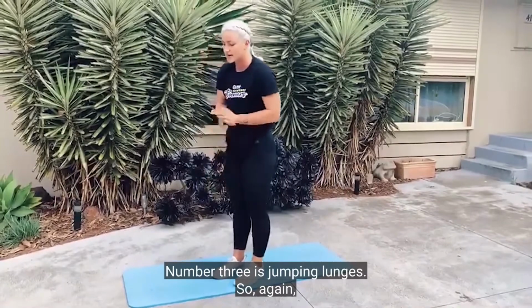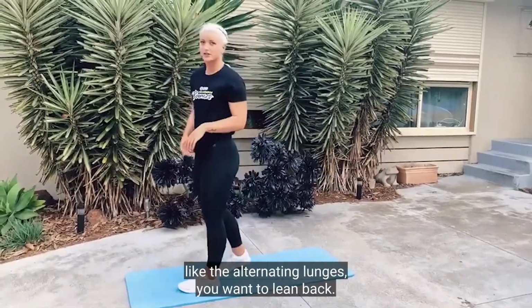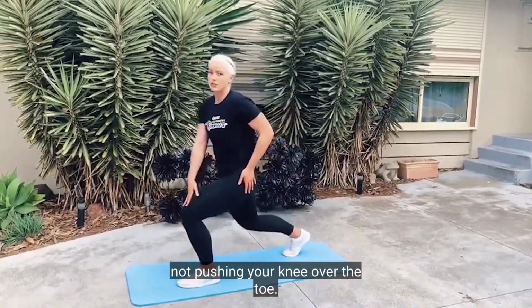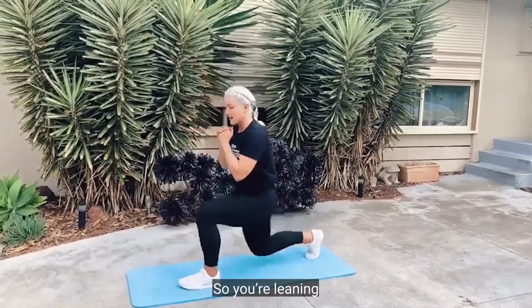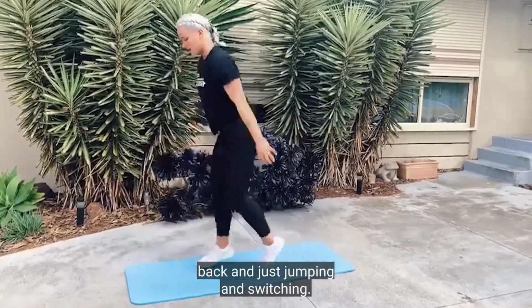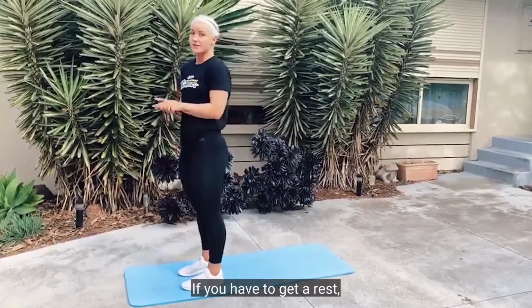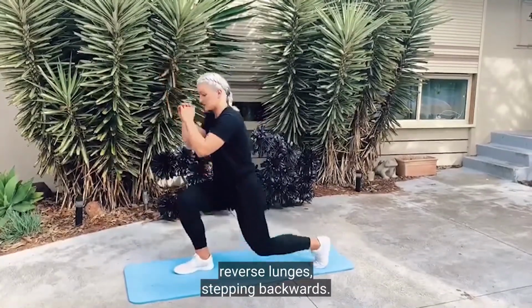Number 3 is jumping lunges. So again, like the alternating lunges, you want to lean back, make sure you're putting the weight through your glute, not pushing your knee over the toe. You want your knee to stay in line with your ankle. So you're leaning back and just jumping and switching. So that's for the full 30 seconds. If you have to get a rest, then you can just go straight into normal reverse lunges, stepping backwards.